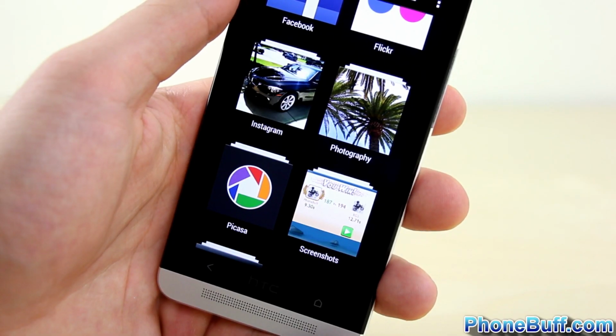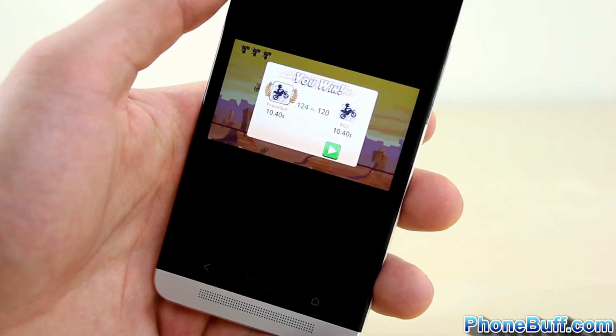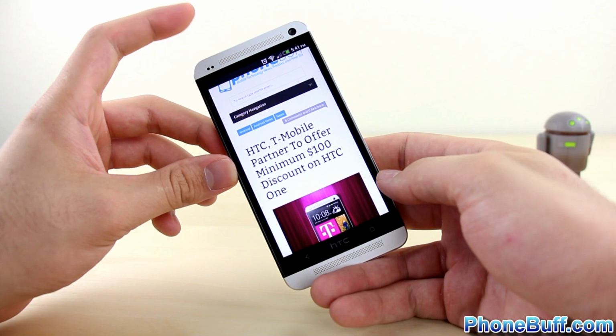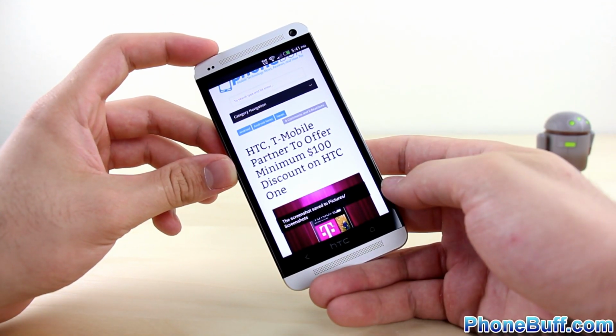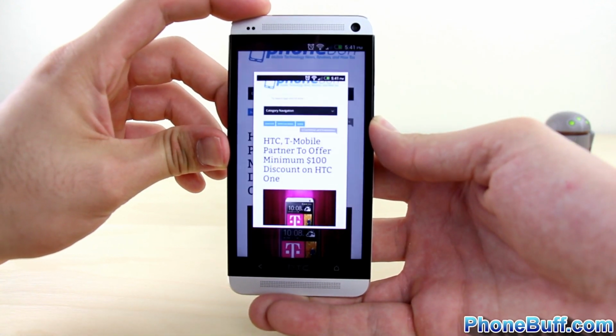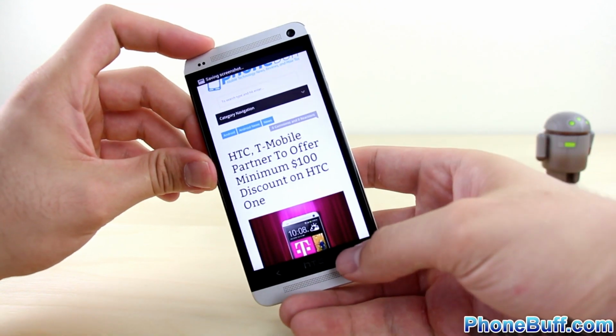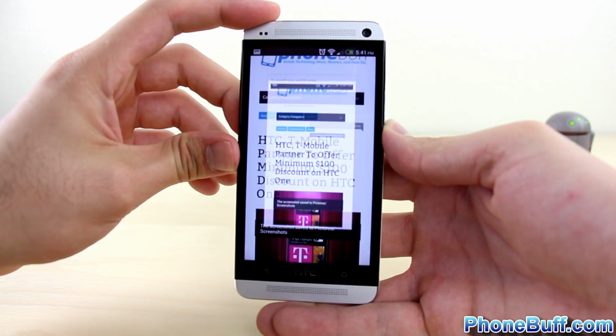Tip number 12 is something that most of you probably already know, which is how to take screenshots, but just in case you don't, I want to go over it really quick. There's actually 2 ways to do it on the HTC One. The fastest way is holding the power button while simultaneously pressing the home button. However, in my experience, it isn't the most accurate way, which to me is holding the power button and the volume down key at the same time. It takes a few extra seconds to capture, but for me it works a lot better.